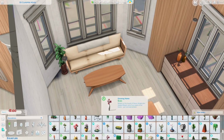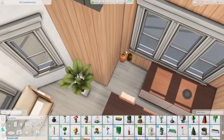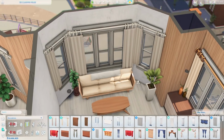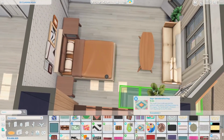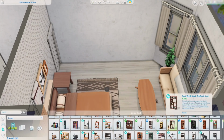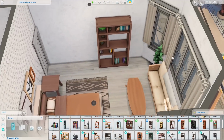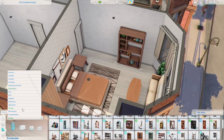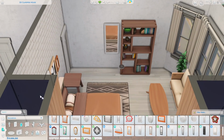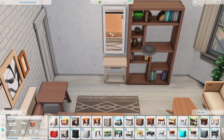So anyways, we are working on the parents' bedroom now, and I don't know, this room shape is so weird. I feel like I've gotten so used to building smaller rooms or just making smaller bedrooms that when I look at a room this size, I slightly panic and I'm like, what do I do with all this space? Like, what do people do with rooms this big in real life?